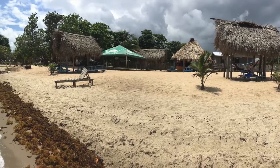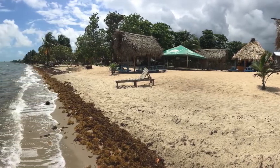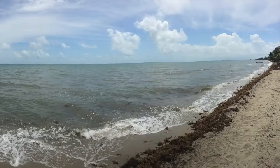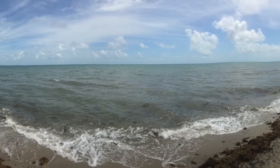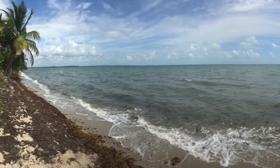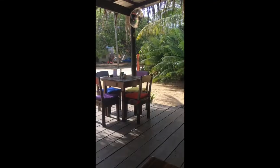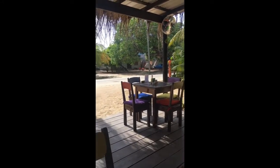We found out that on Monday a lot of places in the town were closed, so it took us a little while to find some lunch, but we didn't mind hanging out on the beach and letting some time pass while we waited to find some food. And we ended up walking down toward the center of town, and we found a cafe that finally had drip coffee, which is very tricky to find in Belize.